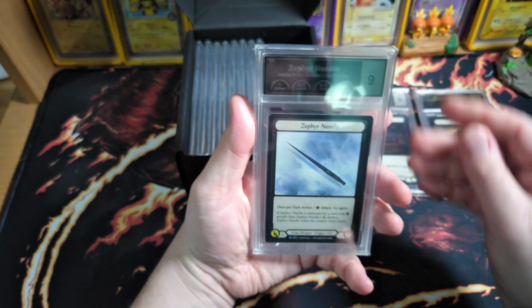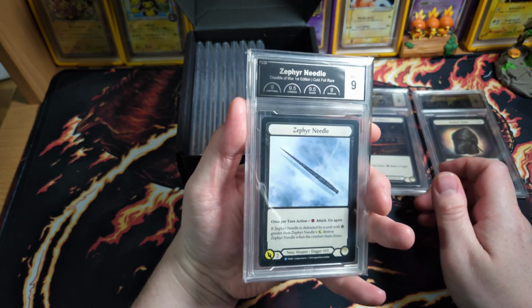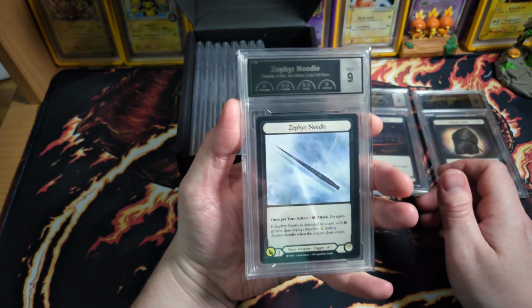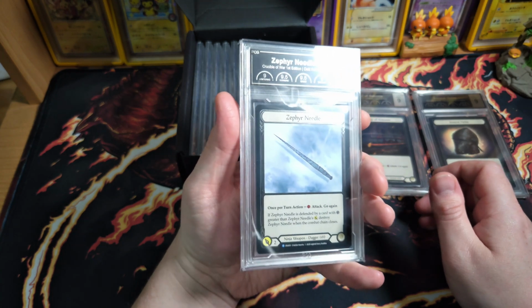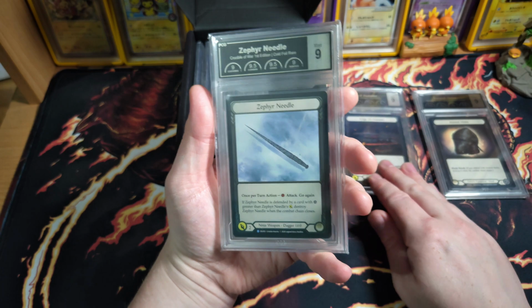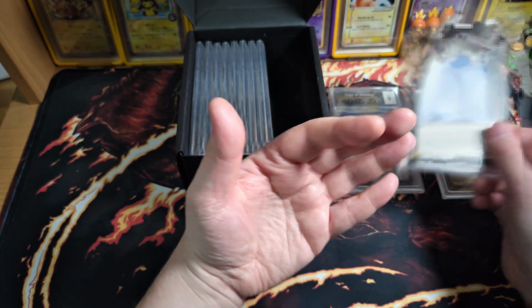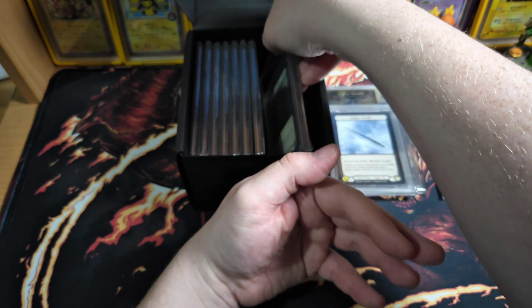We got the Zephyr Needle, we got a 9. That is a 9++, so I'll probably keep that. 9 on centering, standard Crucible of War. We got 9.5 on corners, edges, and a 9 on surface. So again, like the Edge of Autumn, probably one that I'll keep in the collection until I get a copy that is better.